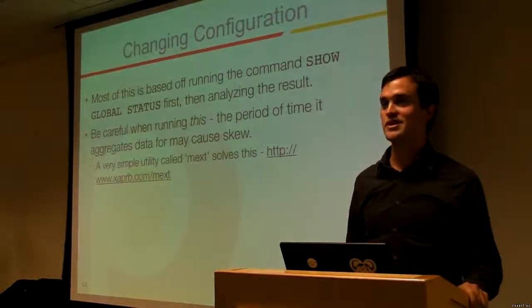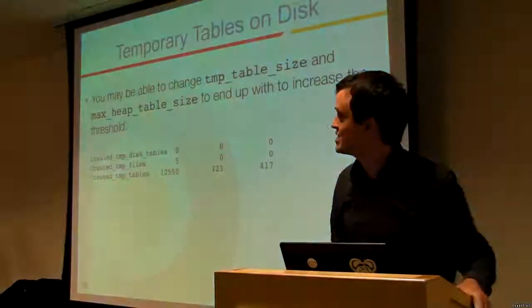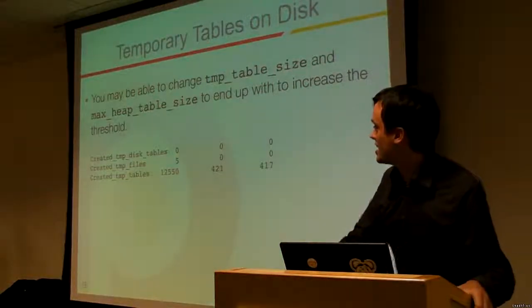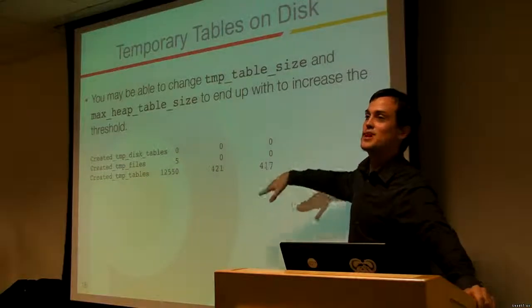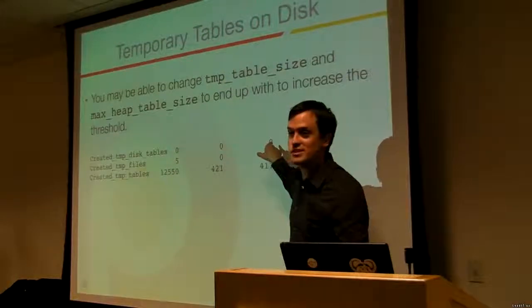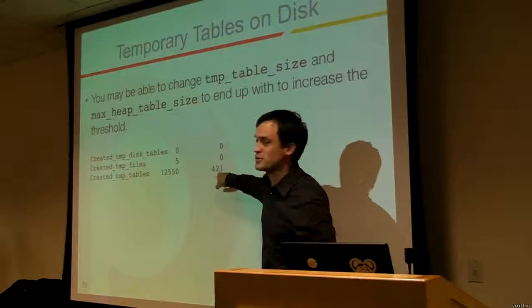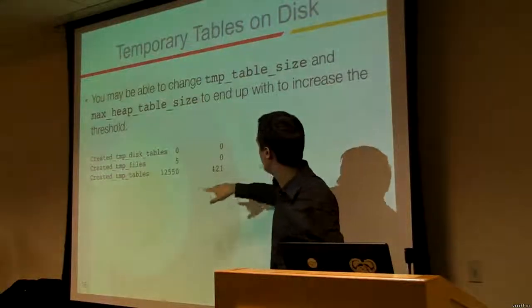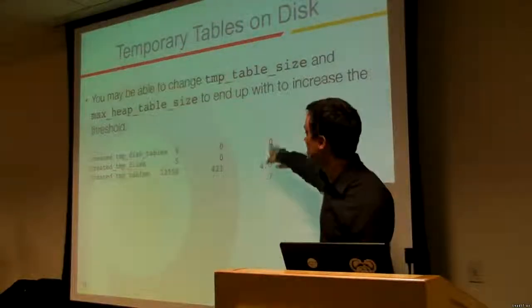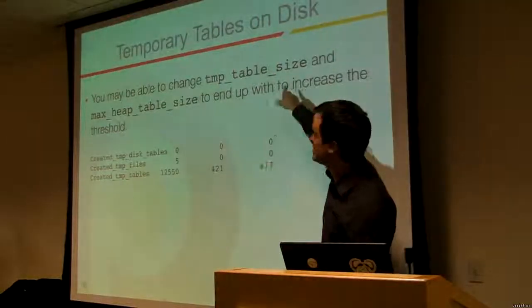All right, perfect. So a few quick examples. Temporary tables on disk. We might look at show global status, and I'm just highlighting the 3 here, and I'm using Mext to make it easier. Here I can see that I created 0 temporary tables on disk, and I think this is 10-second averages from my example here, 421 temporary tables here, 417 in that 10-second average. Here I'm doing pretty good, because I'm not creating any on disk. But if I had some created on disk, then I might want to increase these 2.